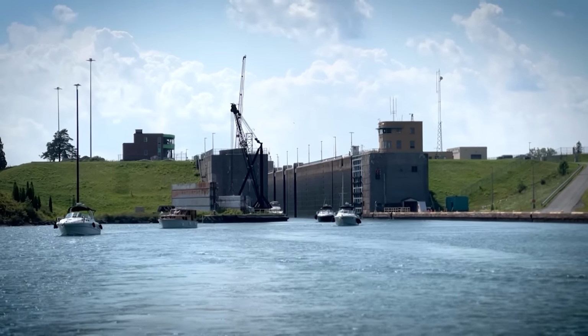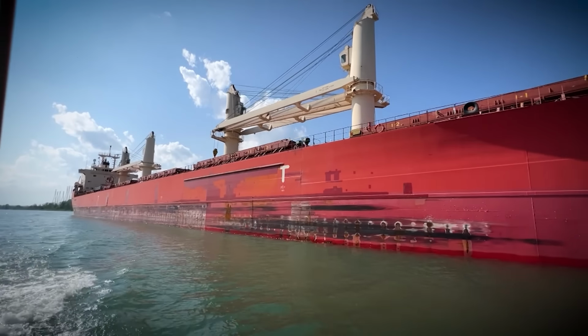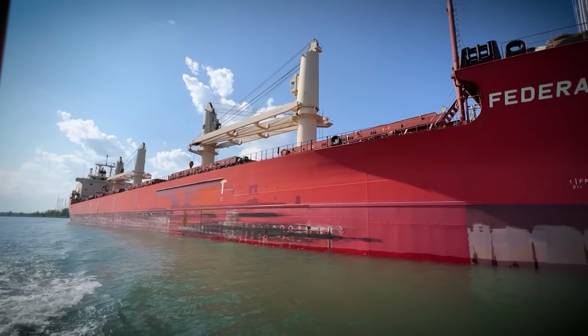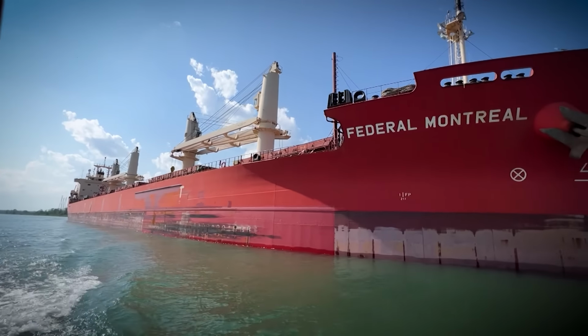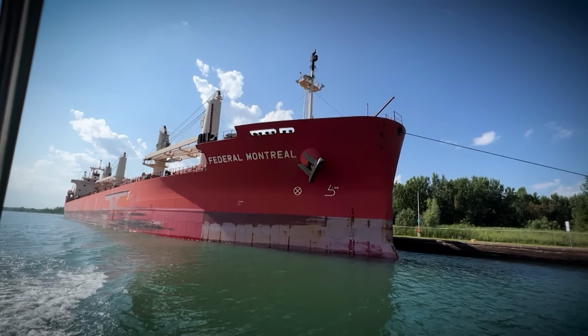Nothing you can do. The U.S. ones don't have scheduled lockages. You show up, and you're at the mercy of the freighter traffic. But that's what the Seaway was made for. Just plan that into your day. This is not something that you can anticipate and guarantee when you're going to go through. For example, we had hoped to get through another set of locks after this one, but turns out we're staying the night in Valleyfield, Quebec.